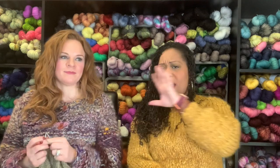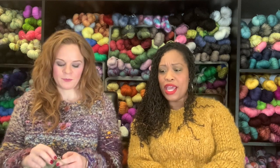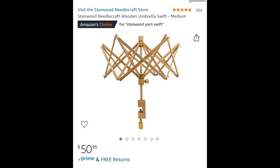We actually have the same winder. You have the colorful one. I have just the natural finish by Knitter's Pride, the wooden winder. And then my Swift is by, I forget the name of it, but we'll insert it. Yeah, we forget that. We need to write stuff down. My brain just isn't working. I've been so busy with work that my brain isn't working outside of that.